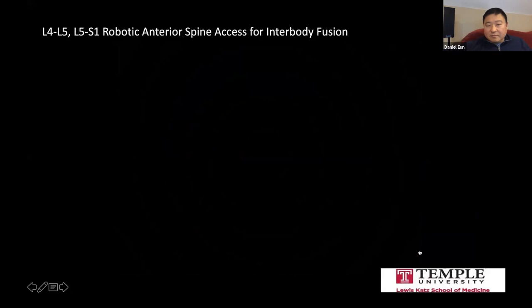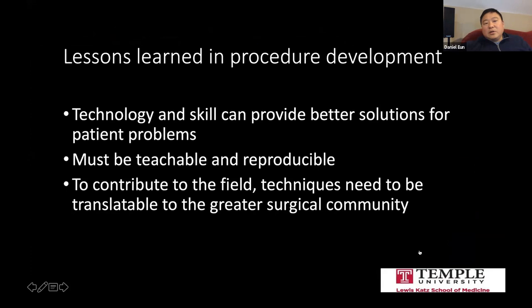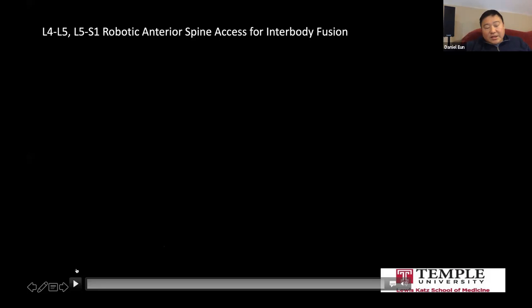Anyway, lessons learned from procedure development over the years. Technology and skill can provide better solutions for patient problems. One thing I've learned is that these procedures need to be teachable and reproducible. What I'll show you is an example of something that's not really teachable and reproducible.